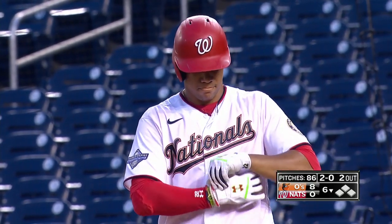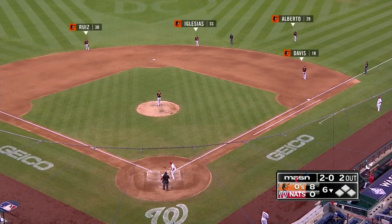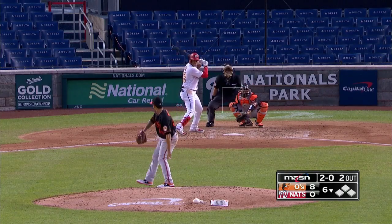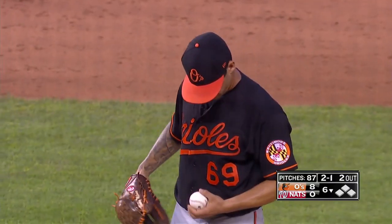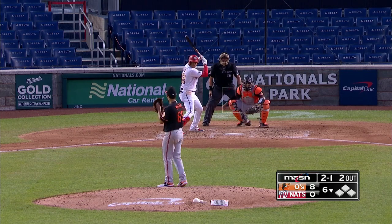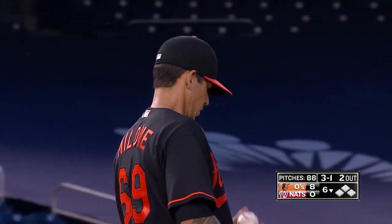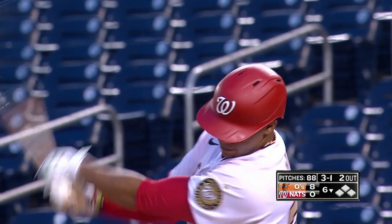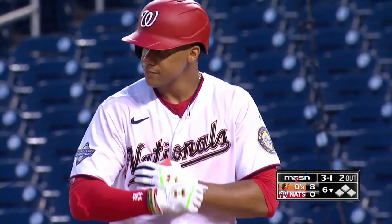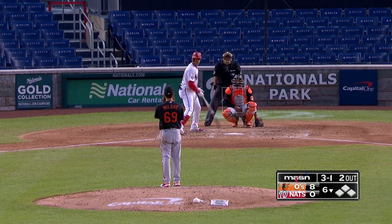Two and 0. Line drive to left in the first. Fielder's choice ground ball to the second baseman in the 4th. So that's the second baseman, Alberto, out there in right field. Soto, 110 RBIs to go with those 34 homers.